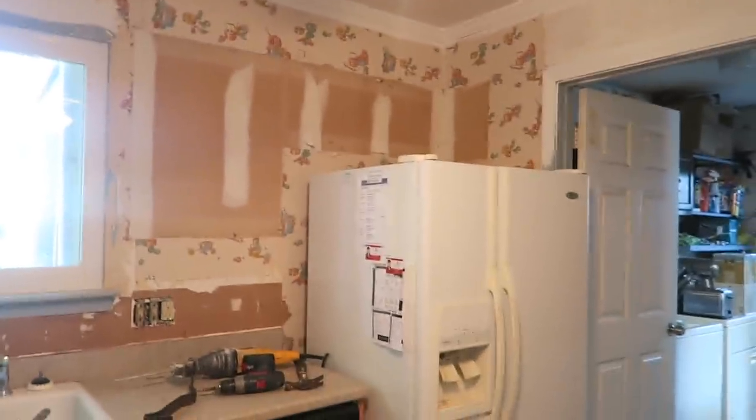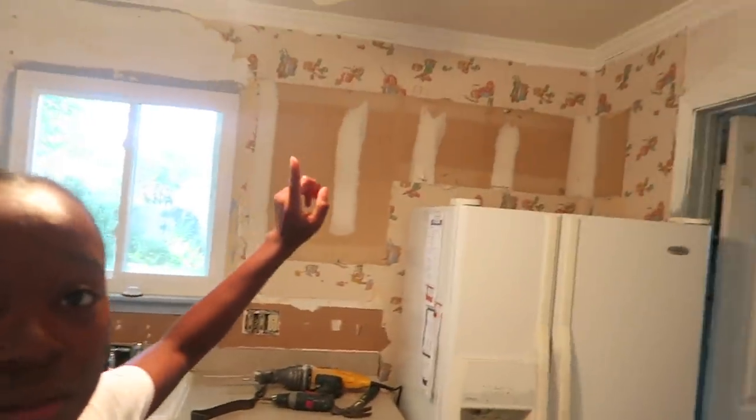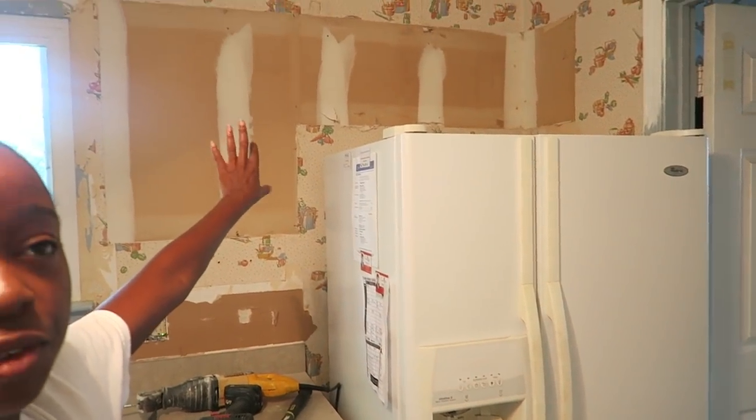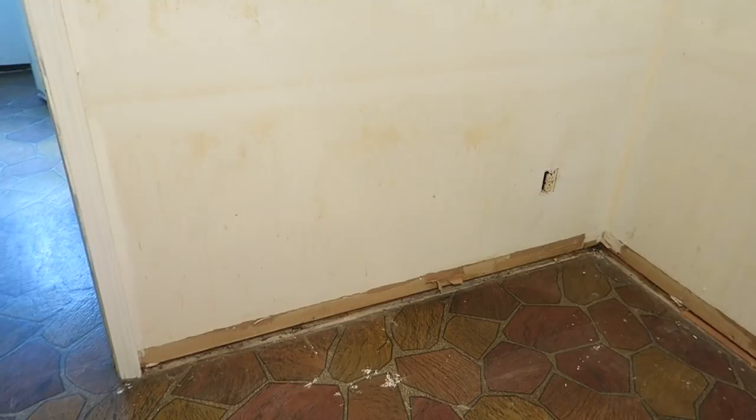Okay, so today, oh, you guys just saw us take down that top cabinet. So what I'm gonna start working on now is removing the rest of the wallpaper. It's a lot of wallpaper in the back of the refrigerator. So I'm gonna do that so my uncle can prep the walls. He's about to prep this wall here. Sorry for the blurriness.